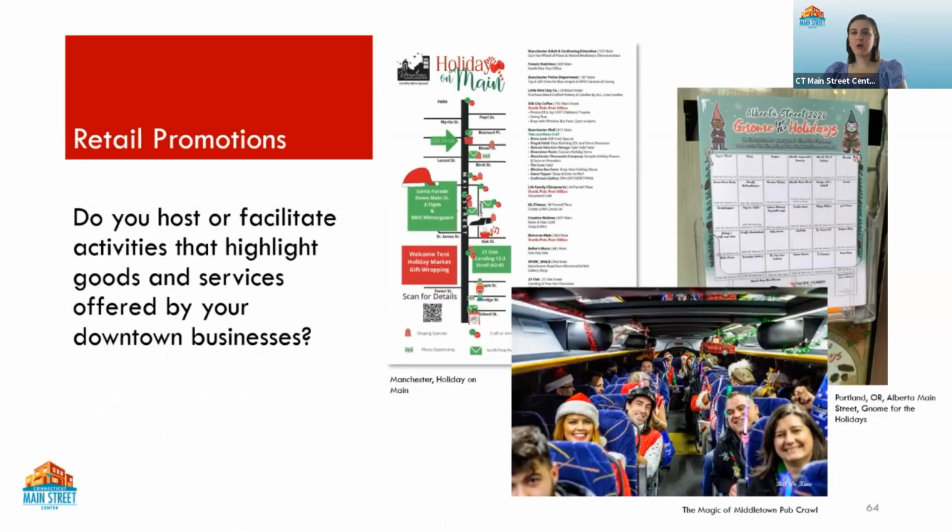The other part of promotion are the retail promotional events and activities. These are the things that we're doing to highlight the services and businesses offered downtown. The goal of these events is to drive sales for our downtown businesses. So these are the walking tours, bingo opportunities, or scavenger hunt things to get people into the door of your businesses. This is a lot of times what we see a lot of Main Street programs focus on, very critical, but you also will notice this is just one component of a lot of different things that a Main Street could be working on.